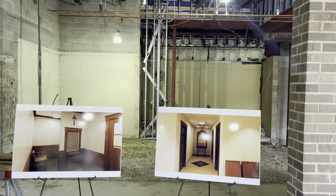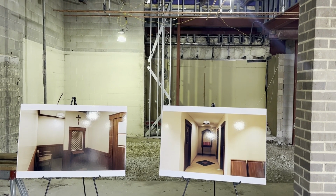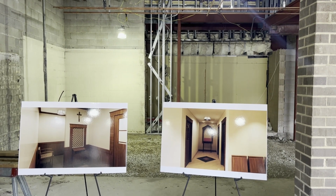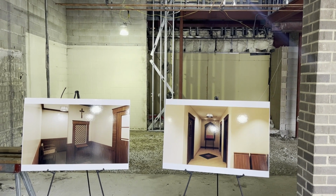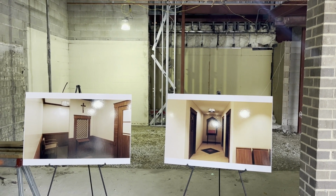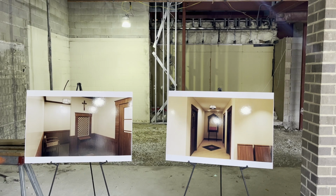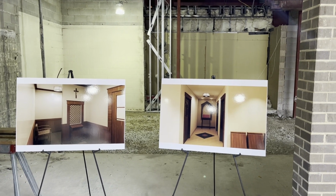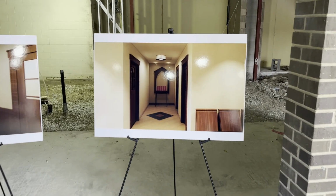This area beyond the pictures is the old church restrooms, as well as the old usher's room. That has all been removed. There'll be confessionals in here, a small usher's room, and a mother's room. And on the back side of this, behind the confessional, will be a family restroom that opens to the narthex. When we're done, this will look like this.